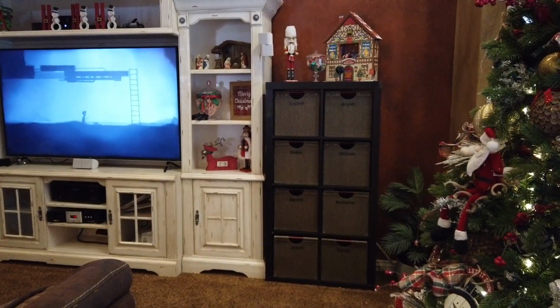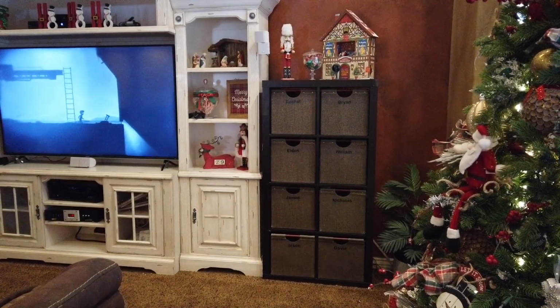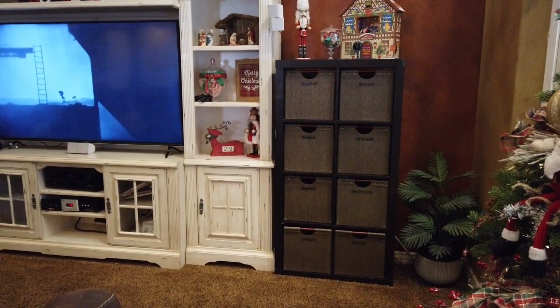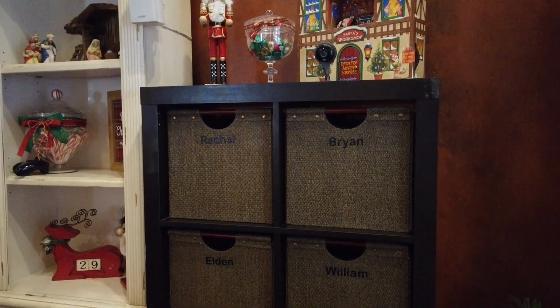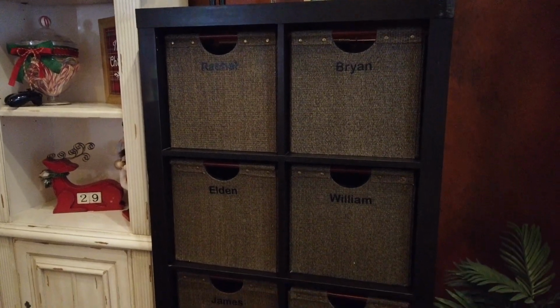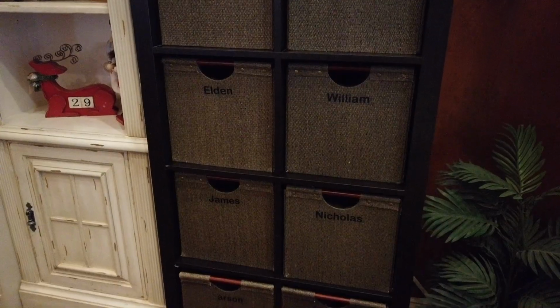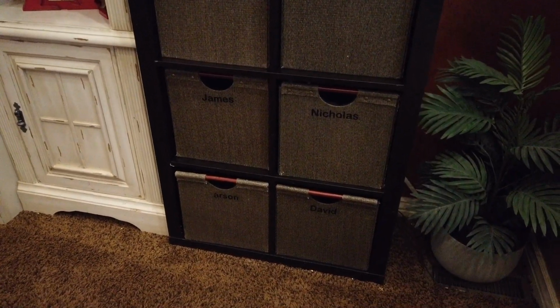Okay, so we have bins for each of the kids with their names on them. The purpose of these bins is for when the kids are doing their chores and they find something that belongs to someone else, then they can put it in that person's bin instead of running off and getting distracted every time they need to put something away. And then at the end of each day, the kids empty their own bin and put their own things away. They have to take responsibility for their own things, and it also makes it so that they're not throwing stuff in other people's bedrooms and messing things up.